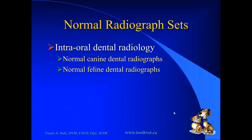It's useful to have normal comparators to show to your clients when you're trying to explain to them on a radiograph, this is the pathology we're seeing. It's useful to have a set of normal radiographs to show this is what this tooth ought to look like, and now we're looking at your animal's tooth that shows the pathology. So on my website, under the Intra-Oral Dental Radiology section, there's a set of normal canine dental radiographs and a set of normal feline dental radiographs, and you're certainly welcome to use those to show your clients this is what the tooth ought to look like on radiograph, and this is what your pet's tooth looks like on radiograph, and it helps them to understand what you're getting at when you're trying to explain to them the findings.